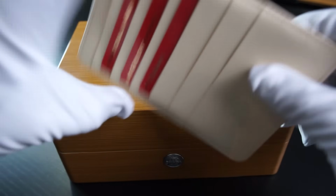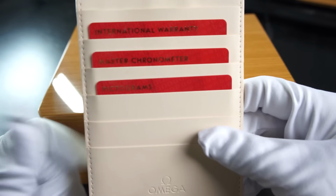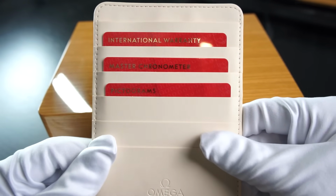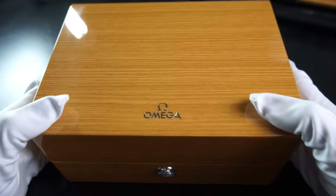So this is the Omega Seamaster 300 Professional with the black dial, reference number 210.30.42.20.01.001. But that's too long, so it's just known as the SMP 300 Coaxial Caliber 8800 for short. Inside the box, you've got a warranty card, pictograms, and most importantly, master chronometer certification, which we'll talk about in a bit.